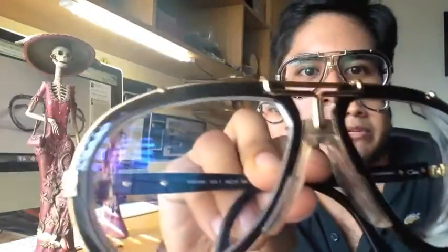Why do I say that I have a very special experience with this frame? Because it was not only my first Cazal, but also it was the first one that I used with my prescription glasses, because as I said before, I need prescription glasses to see. And when I finally got the frame, I sent it to my optician, and it was a very funny experience, because when I took the frame to this person, he was very excited. He was telling me, oh, Alfredo, how did you get this Cazal? It is a very special frame.